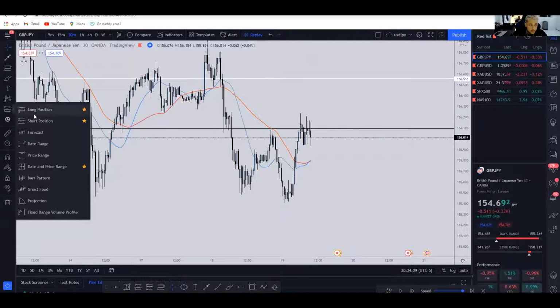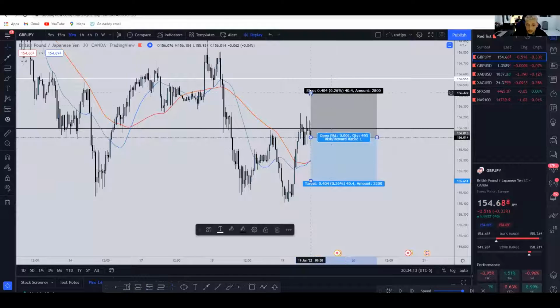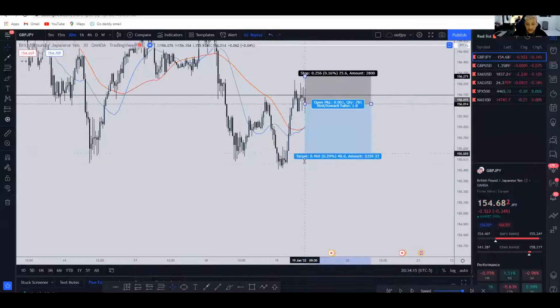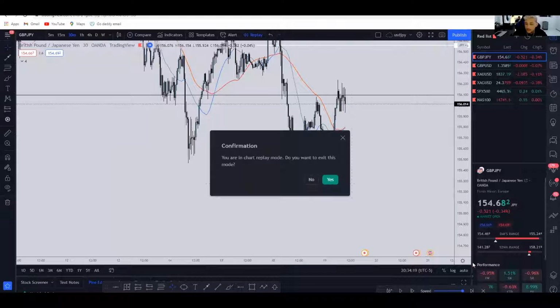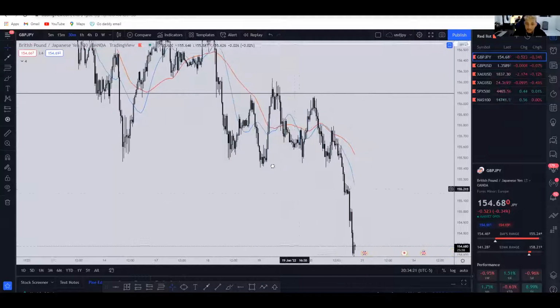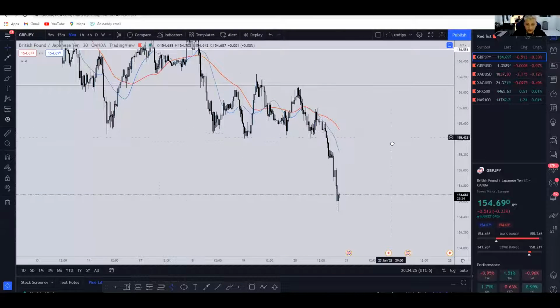But in terms of risk to reward, this trade would have played out so well if you would have taken it. If you would have just taken an entry here with a stop up here, even at a target down here, you would have gone at least 2 times your risk, which is what we kind of look for on a day-to-day basis at minimum. As you can see, price completely just broke through that area and continued to trade lower.